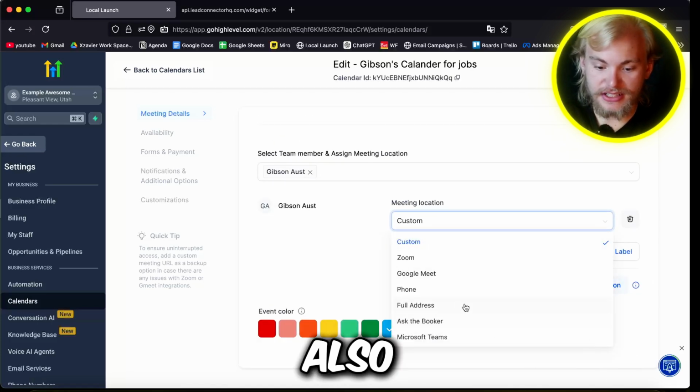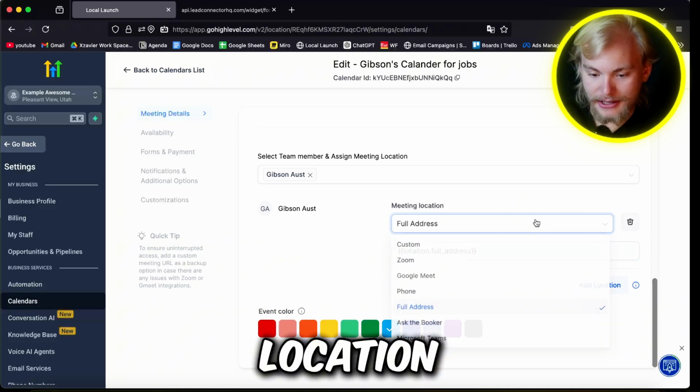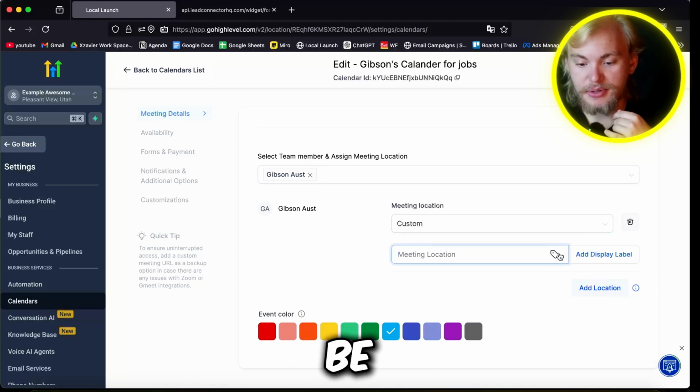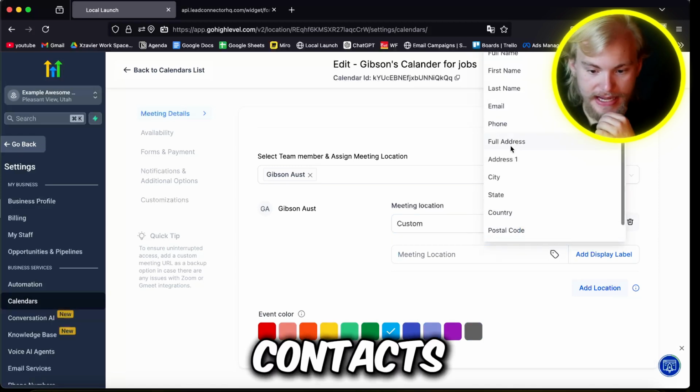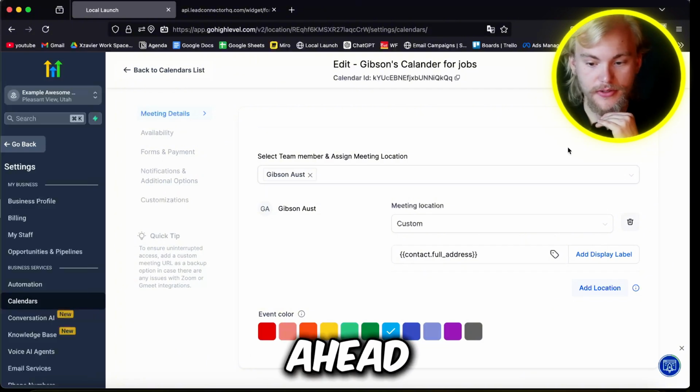And we can obviously also select the meeting location where you can put in your full address and add in a location if they're coming in, or you could select custom and have it be their address. So it's the contact's full address. And then your team members will be able to see this. So I'll go ahead and click save.